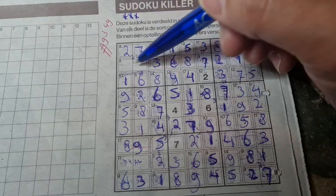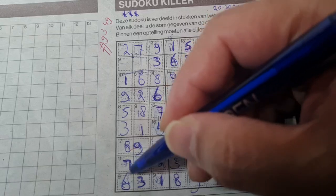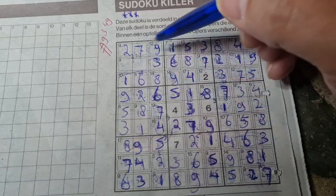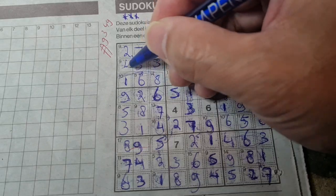7 and a 4. We have a 7 in this column, no 7 there. 7 should be here. 4 goes there. Final two numbers, the 4 and a 5. We have a 5 in the first column, no 5 there. 5 should be here. And a 4 goes there.